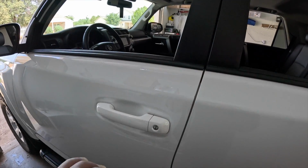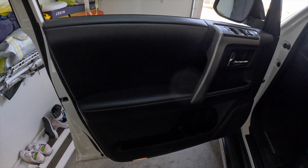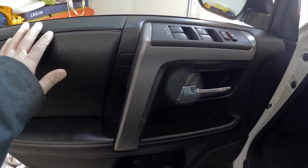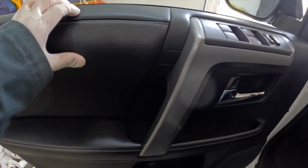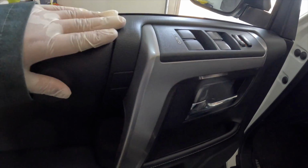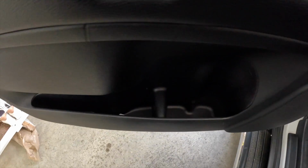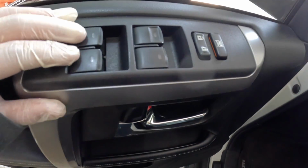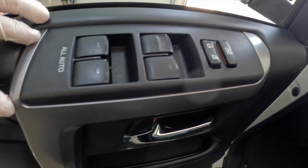We'll go ahead and take a look at the interior to see how it's held up. So this door panel, since it's the premium edition, it's got some leather trim right here, makes it nice. Up here is kind of soft touch, so it's not as bad as my Frontier where it's all made out of plastic. This piece is plastic right here, but it's okay. You got some cup holders down here on the side. So these power windows, they're all auto, so one touch, the back windows roll down.